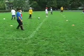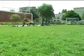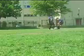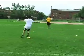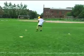So for instance, if we're doing shooting today, we will talk about shooting, we will introduce it, we will tactically design a drill that will enable players to understand how to shoot a ball properly. They will practice, and after that, we will test them to give them feedback on whether or not they're doing it right, or if they're not, what can they do to do it better.